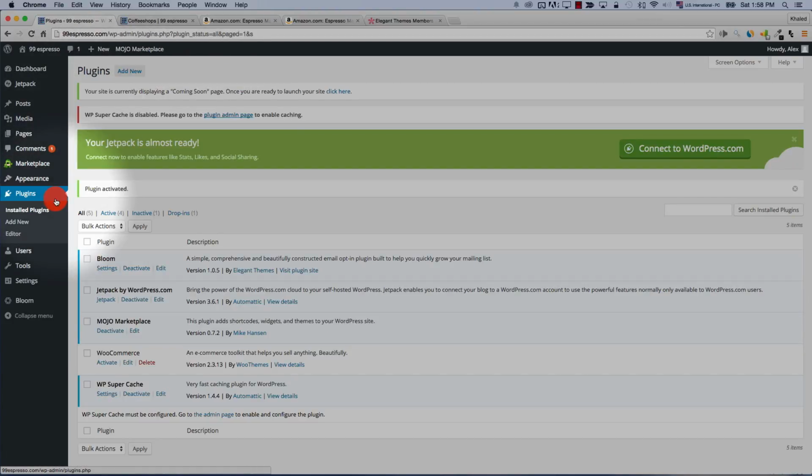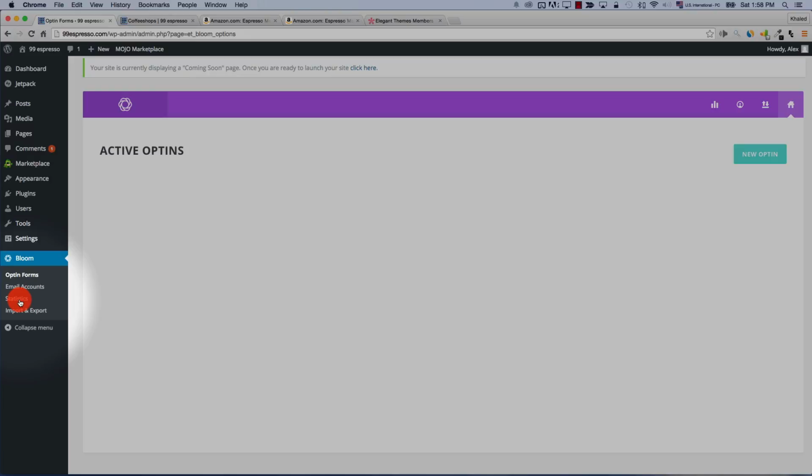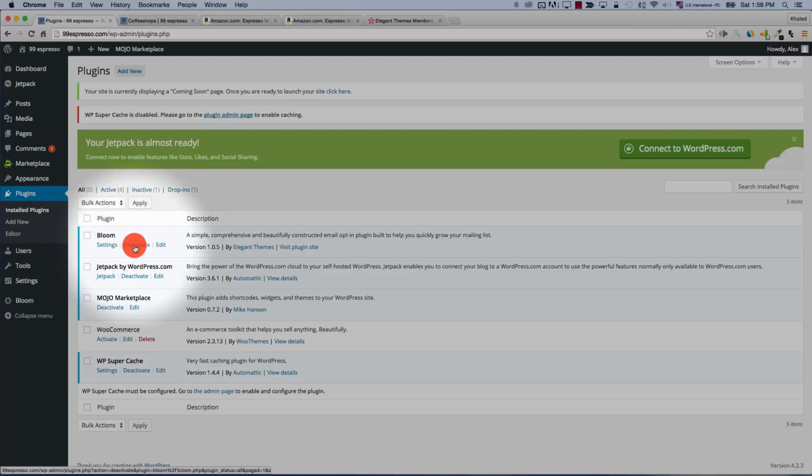Notice that this plugin added a new item to my menu. So now I have this new Bloom icon here, and if I click on it, I get to the options of this particular plugin. Now let's deactivate this plugin. I'm just going to come back to plugins, and this is Bloom. I'm going to deactivate it.